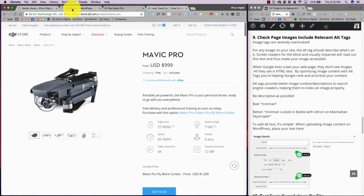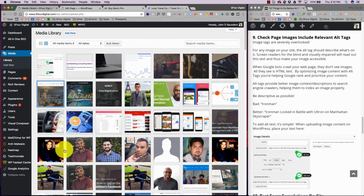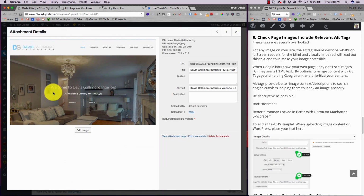So for example, if I'm on my website and WordPress on the back end, I'm in my media library, right? So these are all of my recent images. If I click this image, for example, which is one of our client development sites, you can see that the title is Davis Gallimore Interiors 54 Digital, right? And then the alt text is Davis Gallimore Interiors website development. So this is what Google will see.